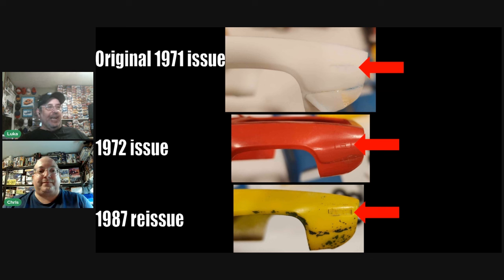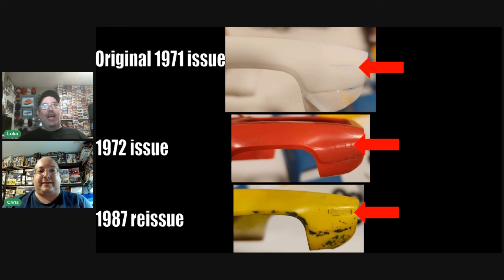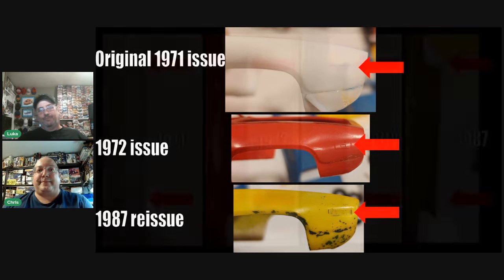But it still doesn't answer what happened to the 71, because everybody would really like to see that 71 Roadrunner come back out. There's no need to do a Richard Petty one. They obviously thought they had it in their hands in the mid 90s, but, oof, sure would love to see that model come back. Of course, the company has been through a couple of different hands since then, so who knows?